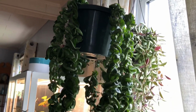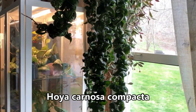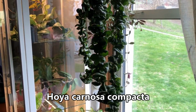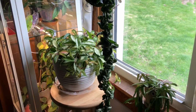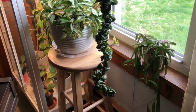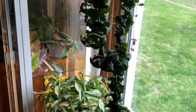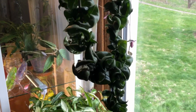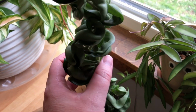This is my big beast of a Hoya Carnosa compacta. Still going. Look at this beauty. Isn't that something? This plant is now as tall as I am if I'm holding it. And I stand at 5'9". I'm no short cake.